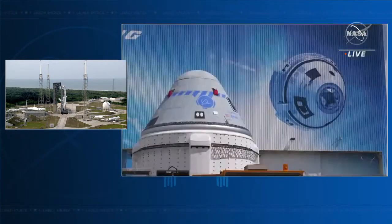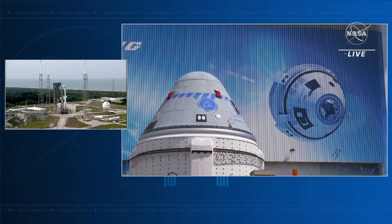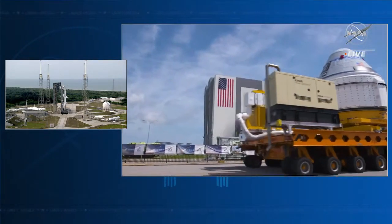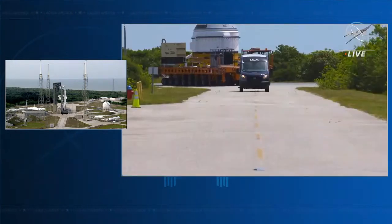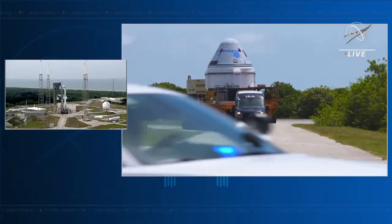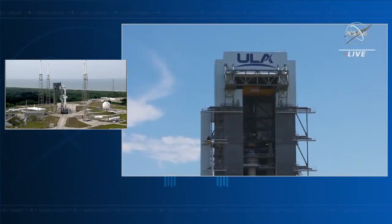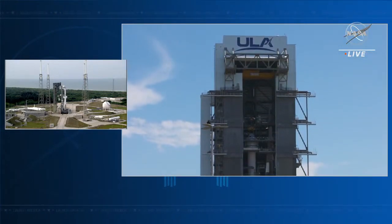So for this flight, we are flying with a brand new service module, we are flying with entirely new valves, and we are also flying with an integrated direct purge system, which is going to keep our valves nice and dry and prevent that corrosion from forming. So we ended up with a higher quality product in the end, which is fantastic because we've learned a lot from it. We really took our time to get it right.